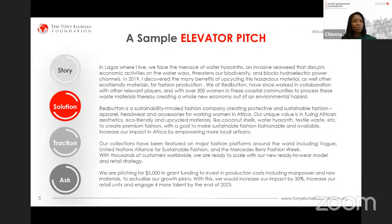Now, the next paragraph is the traction, what we have done so far. Our collections have been featured on major fashion platforms around the world, including the United Nations Alliance for Sustainable Fashion and the Mercedes-Benz Fashion Week. With thousands of customers worldwide, we are ready to scale with a new ready-to-wear and retail strategy.